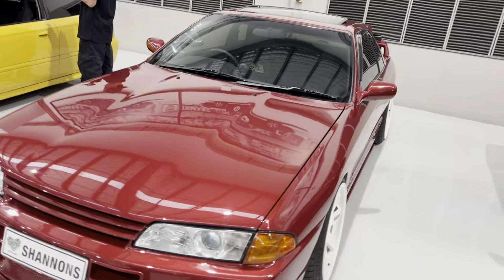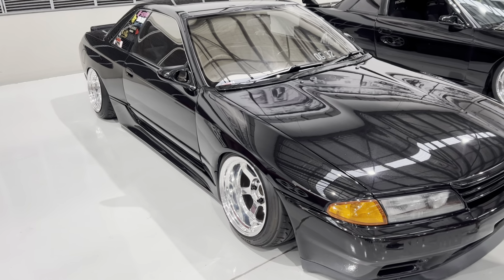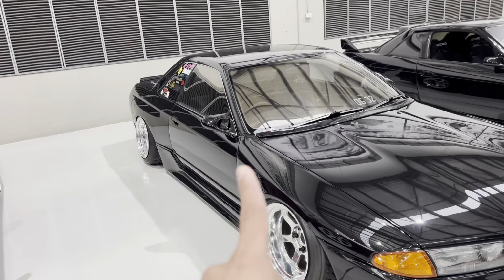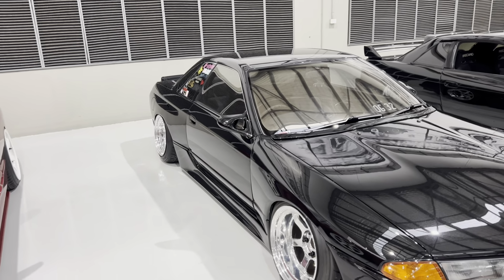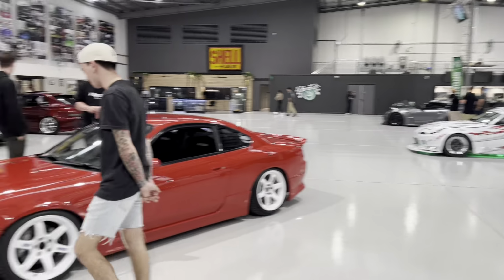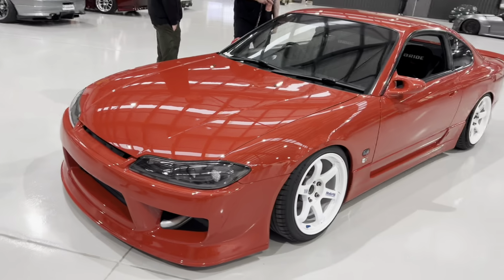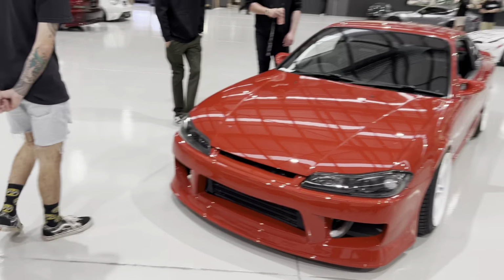Some Alberta Skyline here. The white tees and this one. The chrome T37. Some ganadors. Some S15 here. Red and white.